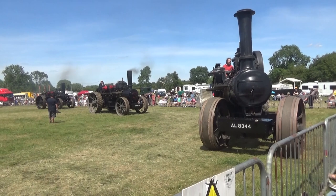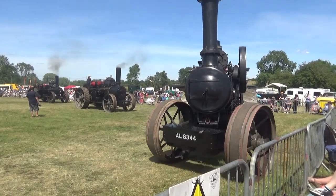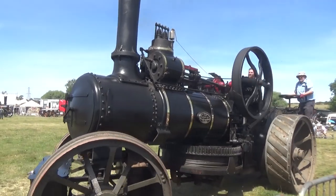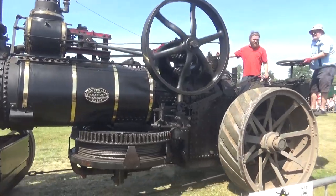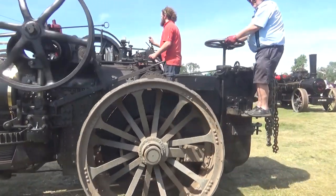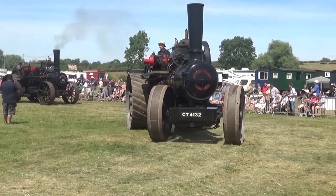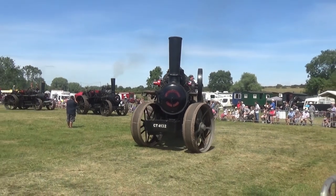Now we have Al McFlea's other ploughing engine, the AA7 type engine. This one went new to Lord Rayleigh's estates in Essex. Stewart's driving it for us this weekend. It was later owned by Dr. Coombs in Bedfordshire and Saddlers of Stourbridge. If you've been around the rallies for a long time, you'll perhaps remember this one when it was painted yellow and red when it was owned by Alan Tingey from Shackerston.